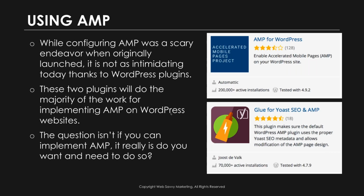When you're configuring AMP, it may feel like a scary endeavor, but if you're using WordPress, there are 2 great plugins that will do it for you. AMP for WordPress is from Automattic. It will give you all of that core functionality. And then you can use Glue from Yoast, which does some presentation of it, kind of does the rest of the work that the Automattic plugin doesn't. So between those 2, you should be covered for the majority of AMP and you don't have to stress out.